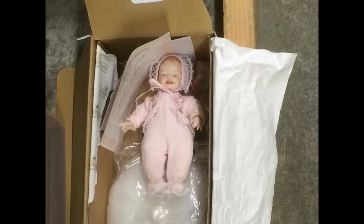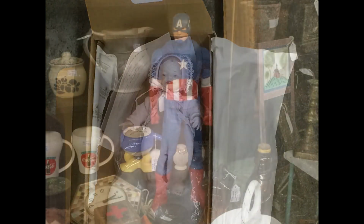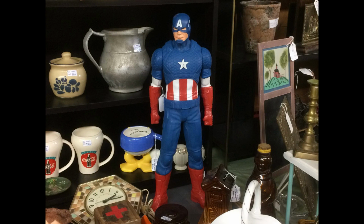This miniature baby doll was designed by Yolanda Bello for Ashton Drake. Captain America's not old, but he looks good guarding the other collectibles, doesn't he?